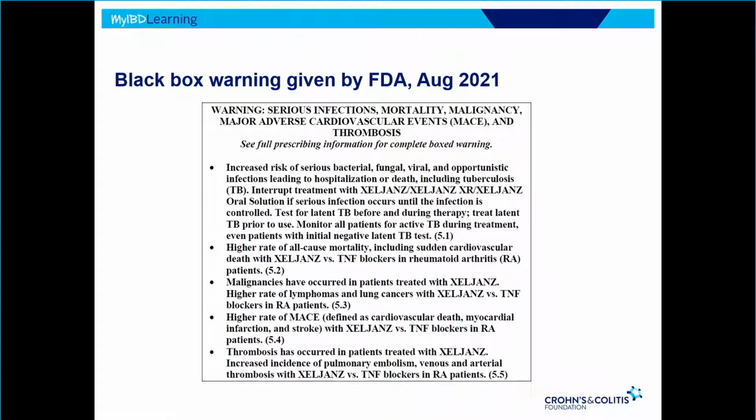It does come with some downside, though. There is a black box warning for tofacitinib, and until we know otherwise that this is not a class effect, we're probably going to see the same warnings with the other JAK inhibitors. For serious infections, all-cause mortality, malignancies, particularly skin cancers and lymphomas, major adverse cardiovascular events, which includes heart attacks and strokes, and thrombosis. Now, I can tell you all of these events are rare, but they're seen more commonly with this drug than with a reference population that was taking a TNF antagonist. So there's advantages and disadvantages to these medications.